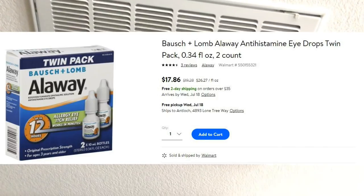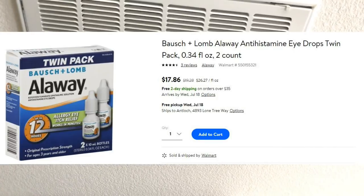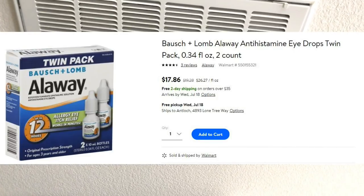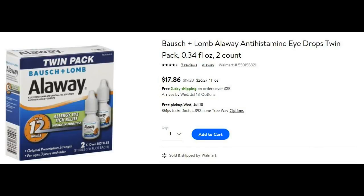However, this is really very effective. I tell you, much better than those other eye drops that you can find out there. If you suffer with severe allergies that affect your eyes, that make your eye really teary, and any other eye drops won't work, this is the product for you.